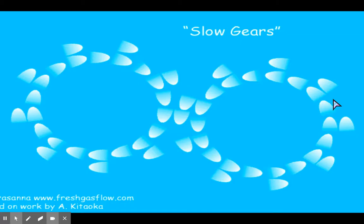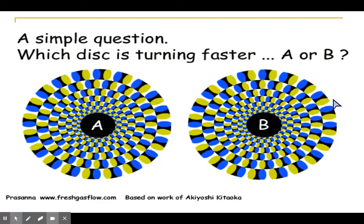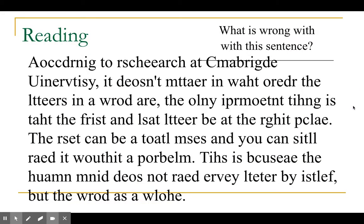This one's kind of strange because if you look off to the side, they look like they're turning really slowly. Kind of don't focus on it. Very strange. And then which disc is turning faster, A or B? See, it changes depending on which one you're looking at. And honestly, neither one of them is moving. It's just that they look like they're moving because of the combination of colors and the way they interact in your brain.